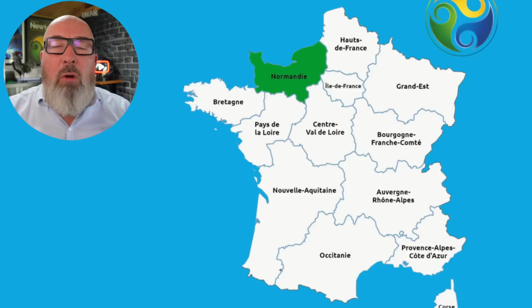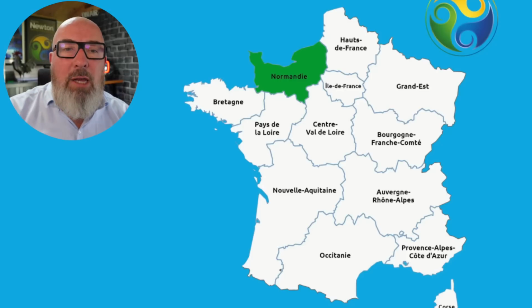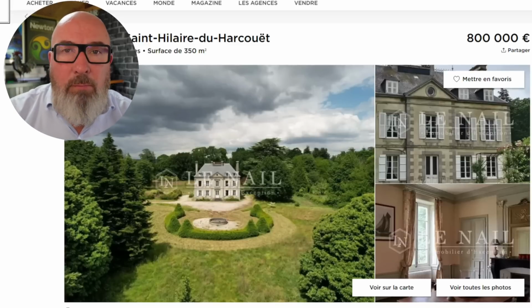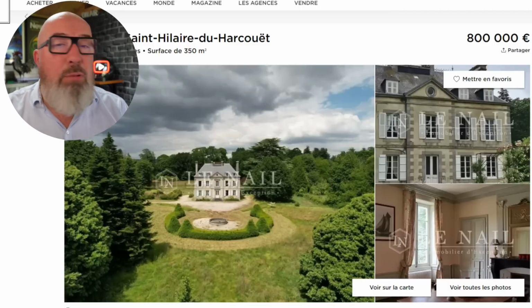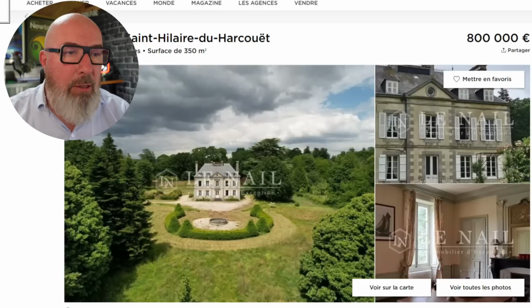So let's see what I found for you in the 3 cheapest chateaus on the market at this present stage in Normandy. So here we have the first one. Just to let you know, I'm starting at the highest price of the 3 and working down. This property is situated just outside of Saint-Hilaire-d'Arquette.